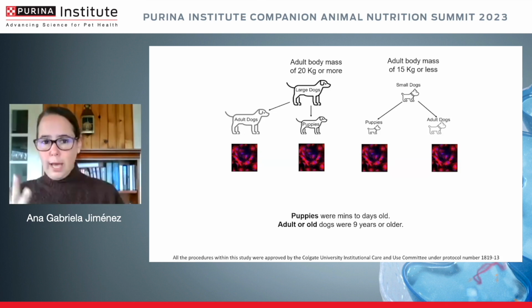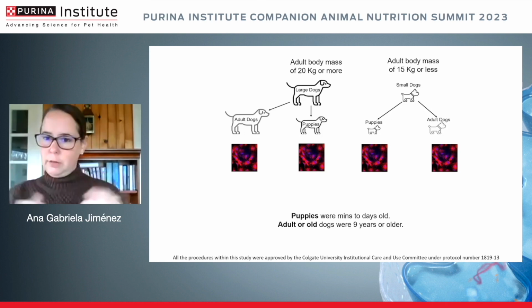Once we had a bunch of primary fibroblast cell lines from each of these 4 categories of dogs, what we did was start to measure their cellular metabolic rate. I'm going to talk you through some methods before I show you some results.